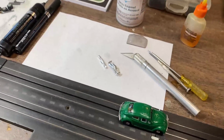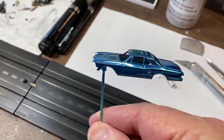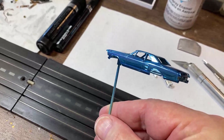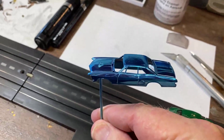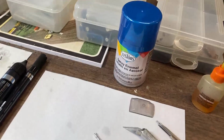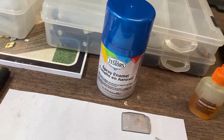All right, it has been a while, and I just grabbed it, wanted to take a look at it. Guys, we have a candied T-Jet. Look at that. Look at that. The reflection is just absolutely awesome. Absolutely awesome. So using the enamel, this time transparent paint made it come out good.